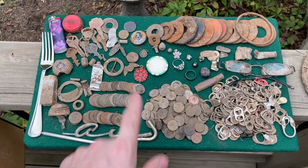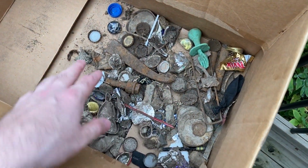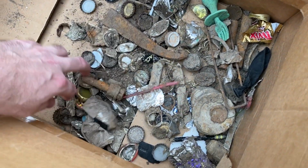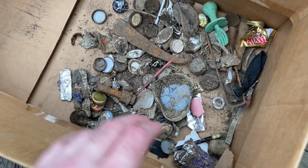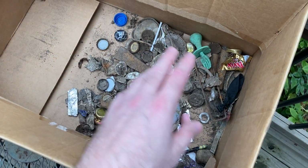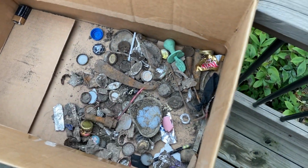Lots and lots of stuff out here, but we'll come over here first because my dad and I managed to remove a lot of trash. Lots of bottle caps and random pieces of junk metal, pieces of aluminum cans. There's a top to a mason jar. So if you guys are going to go out and metal detect, take all this stuff with you, and that includes stuff that's sitting in the grass. So please be a good steward of the land.